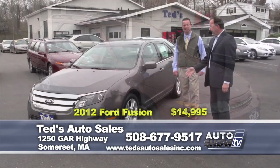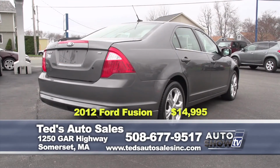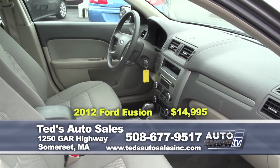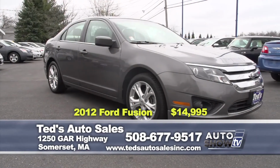Great. Next, this Fusion, really nice. What can you tell us about it here? 2012, 48,000 miles, one-owner vehicle, still under factory warranty. Seating for 5, fog lights, nice Michelin tires. It's only $14,995.